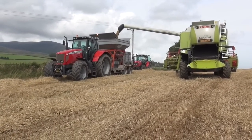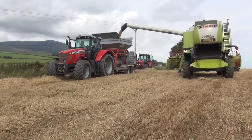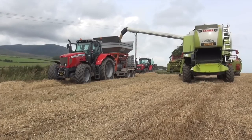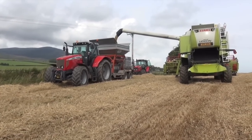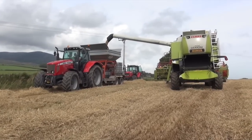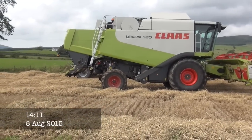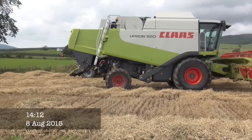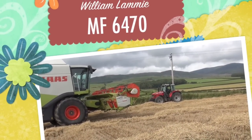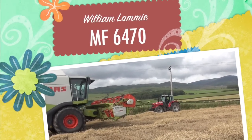Background, I'll go and see what it is in a couple of minutes. It's a Claas Lexion 520. Massey is a 6470 in the background there.